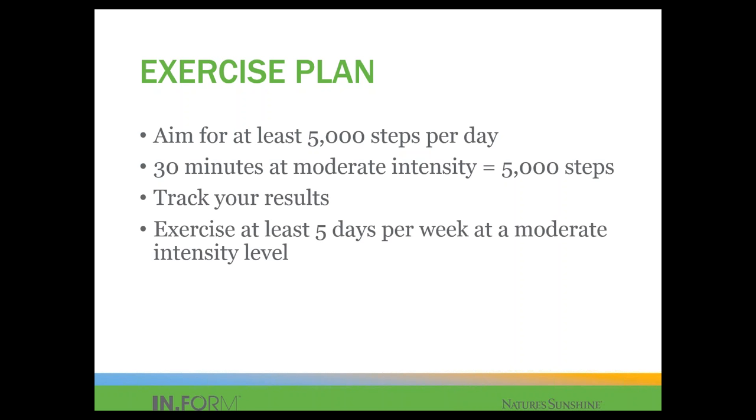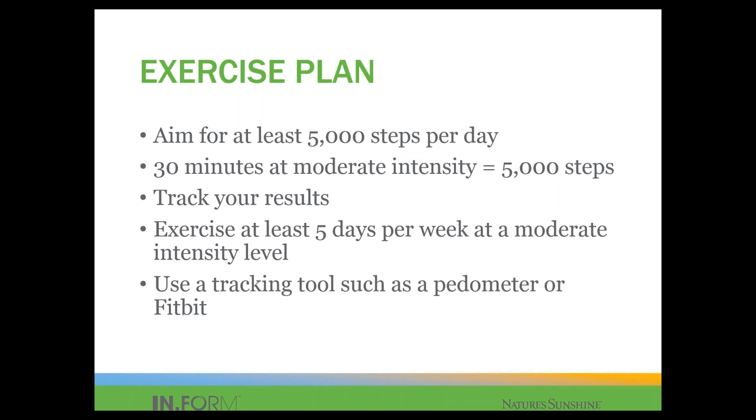So it's very important to explain what that means to your participants. It's easy. We want them to log their exercises and make sure that they are doing them. So kind of like a food journal, we want them to log their exercise as well, so you know that they're doing what they should be doing. Like we said, we just talked about a pedometer or Fitbit, but that way it's easy for them to track without doing too much.